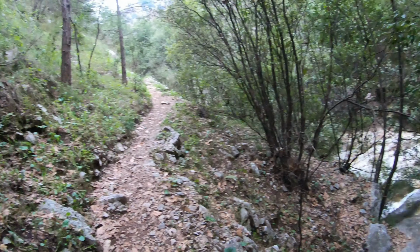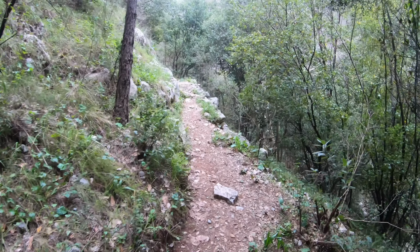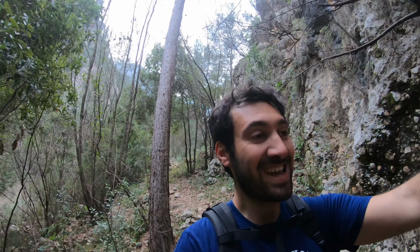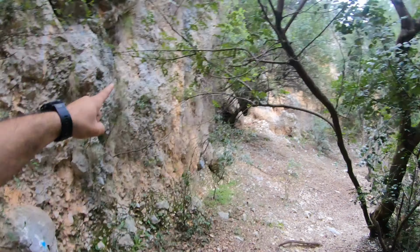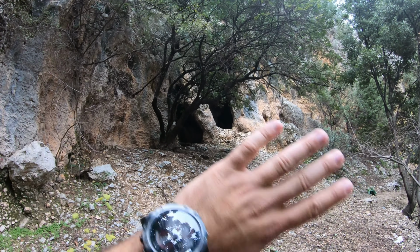So now after seeing this waterfall, we're heading to a beautiful view, beautiful landscape. As I promised, there are landscapes and waterfalls with this beautiful nature. So now we're heading to this amazing view and we'll catch you there. I just saw a cave here. I can't continue the trail without exploring this amazing cave. So, to the cave.